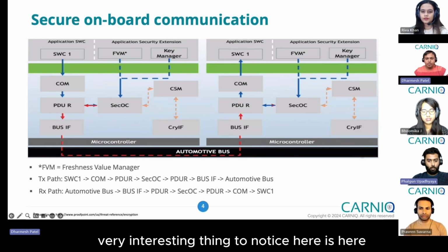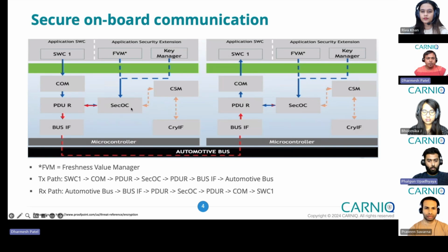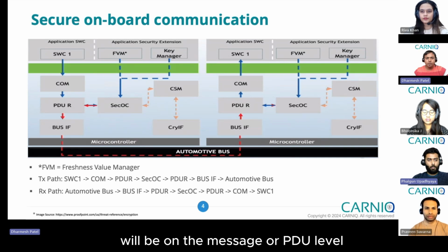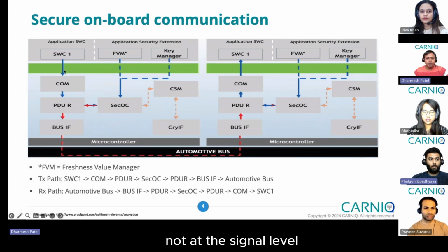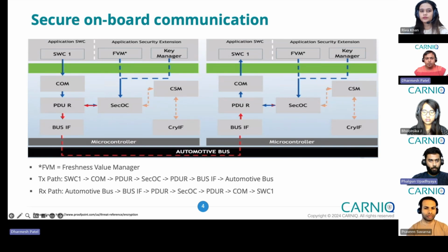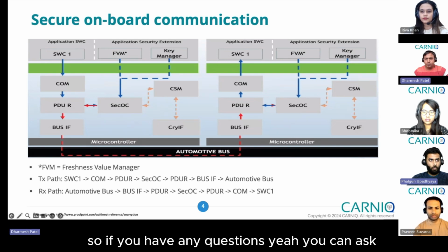SWC. Very interesting thing to notice here is PDUR lies at the same level as the SecOC. So it means that whichever authenticity applies here will be on the message or PDU level, not at the signal level. So that is the one thing to remember. So this is the overall working of the SecOC module. If you have any questions, you can ask.